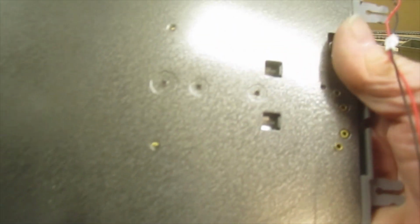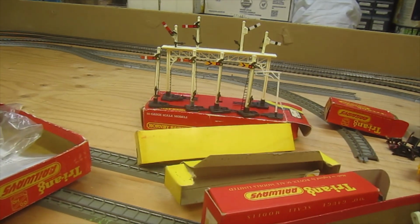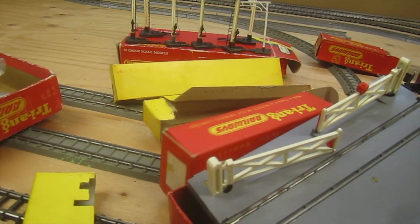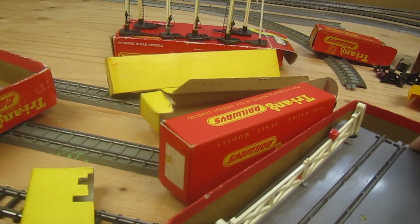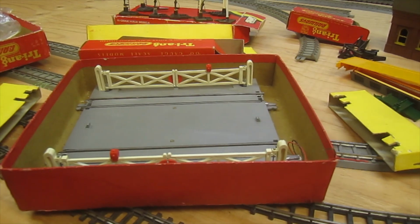Underneath it's a big metal plate, and I can see some springs down through some holes here. Exactly how it works I don't know, because I haven't read the instructions, but there we go. I do not know the exact dates for that, but it is standard gauge track, so that takes it back to the 1950s.